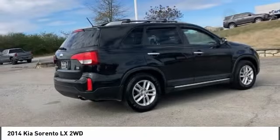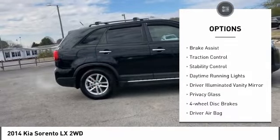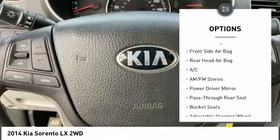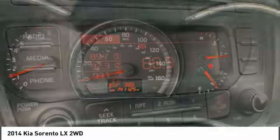Here are some of this vehicle's great options: tire pressure monitor, heated mirrors, aluminum wheels, brake assist, traction control, stability control, daytime running lights, driver illuminated vanity mirror, privacy glass, four-wheel disc brakes.